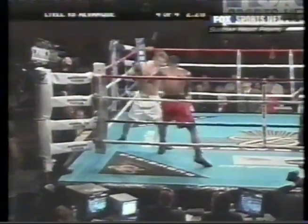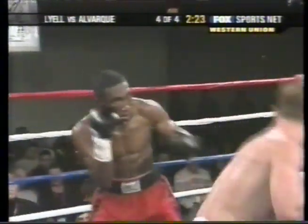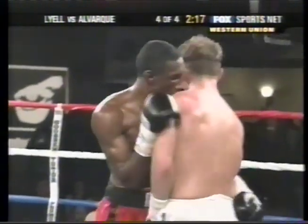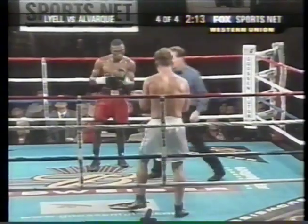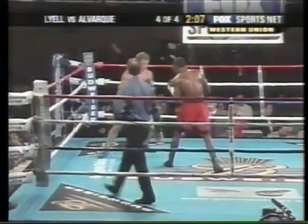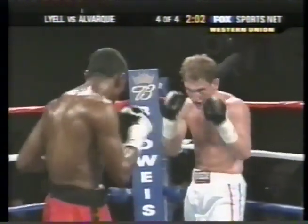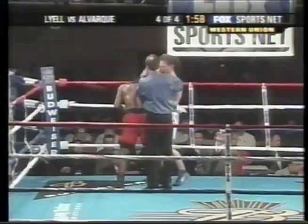Oh, nice left hook by Lyle. Lyle playing a bit of possum here. Watch him go into a shell. He waits for Alvarque to get close, and he slaps him with a left hook. And you just sense it. This fight has certainly built from that first round. This fourth round, they're both thinking about pulling this out. Easy break. And they both know how close it is.